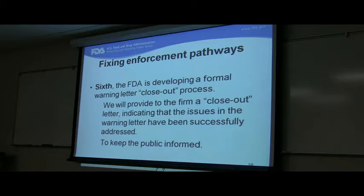And it relates to how we respond to a firm after they make the necessary corrections. Now, before they make the correction, there's nothing. They don't have a receipt from us, if you will, that says, okay, you're clean. So we are developing, not there yet, but developing a formal warning letter closeout process that will essentially be based on a reinspection, and it will make sure that the corrective action and the violations have been dealt with. And these closeout letters, if you will, will help to keep the public informed and will indicate on our website, once we get this up and formally running, that these firms have received the closeout letter.